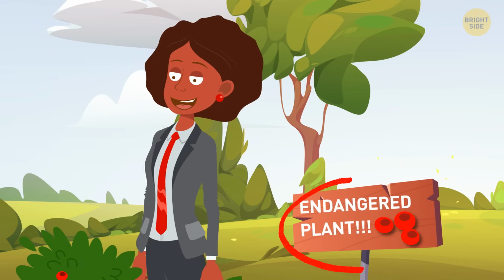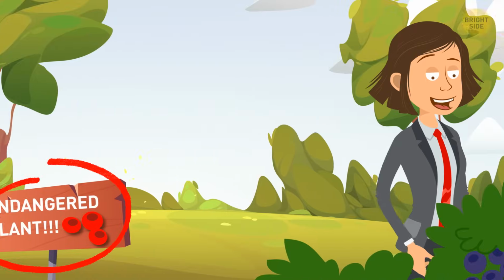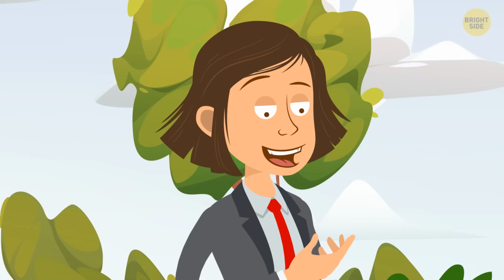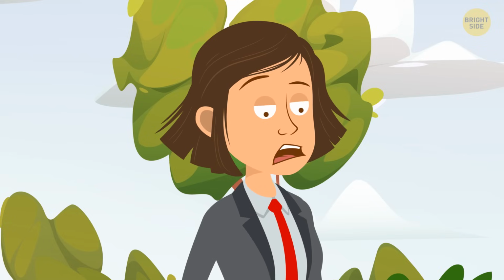Betty is eating berries from endangered plants. She's not supposed to do it, but they won't make her sick. On the other hand, Tina is munching on berries that have bought the farm for a bird, and it ain't coming back. It means they might be poisonous for the girl, too. It's too risky to eat them. Put them down, Tina, and walk away. Ah, good girl.